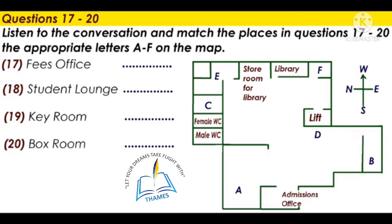Okay. After you've been to the fees office, come back past admissions. You'll see a very large room at the northwestern corner of the building. You can't miss it. That's the student lounge, and if you go in there, you can meet some of the other students and see who'll have a room near you. That's good. Can I get a cup of coffee there? Yes, there's a vending machine in the corner. Then go to the key room, which is opposite the lift and next to the library. Show them your receipt, and you can pick up your key there.